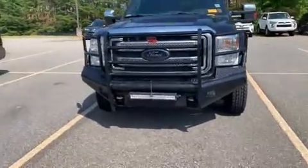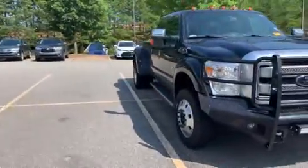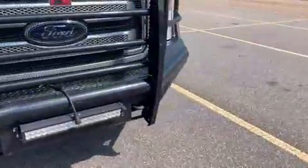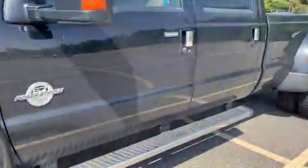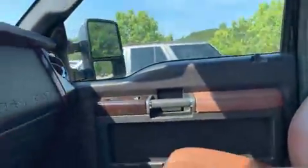Morning. Here's one. It's not going to last long. 2016 Ford 450 Lariat. One owner. Got the bull bar up front. LED bar. Running boards. Heated mirrors. Leather seating. And this is the platinum, so it doesn't get a higher trim level than this.